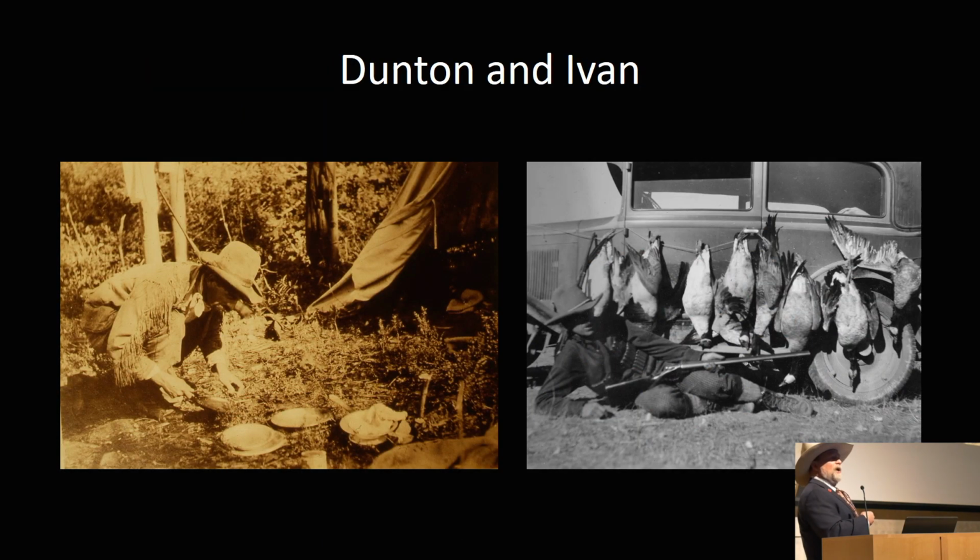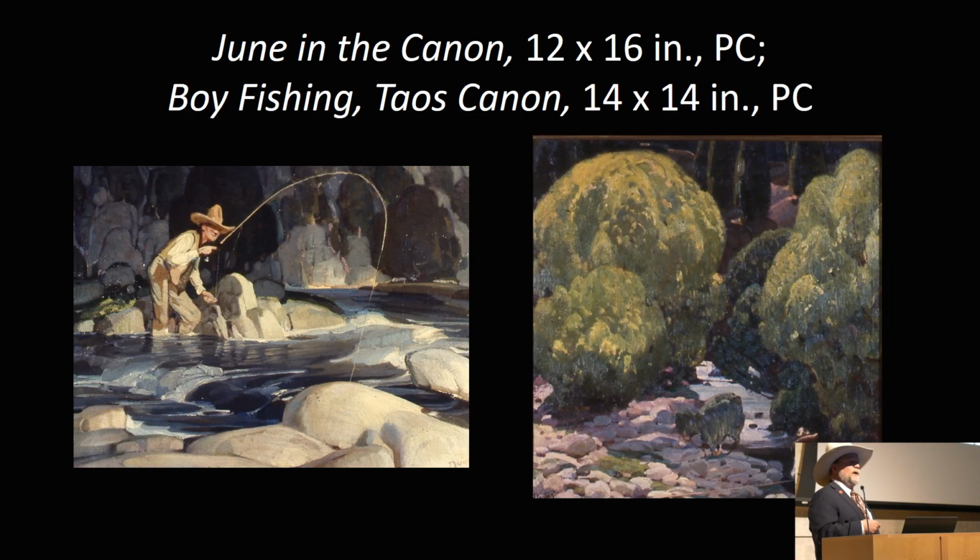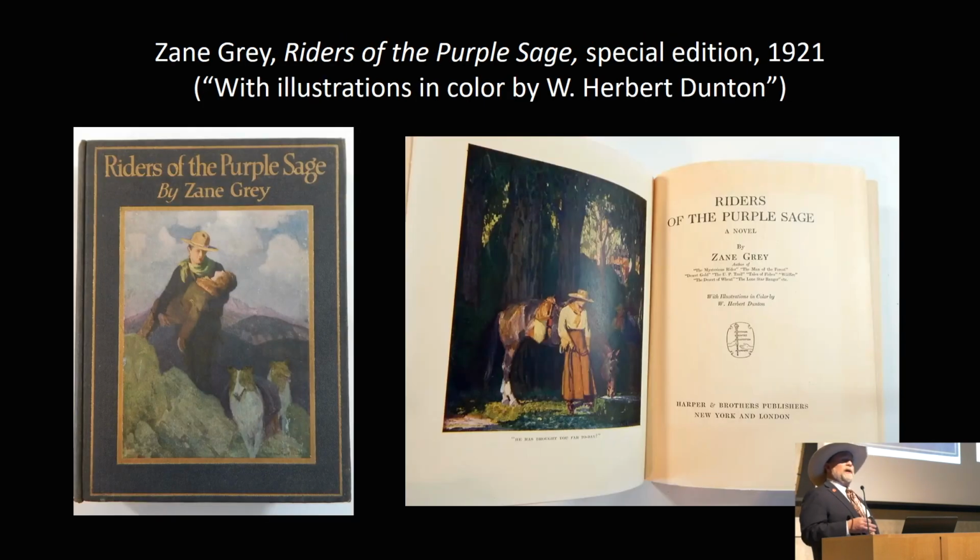He also camped a lot with Ivan, who was a couple years younger than Vivian. As you can see, they did a good deal of bird hunting, and also a good deal of fishing, where Ivan would pose for him as a boy fishing here, and June in the Canyon, which is a spectacular 16 by 20 in Dunton's oeuvre.